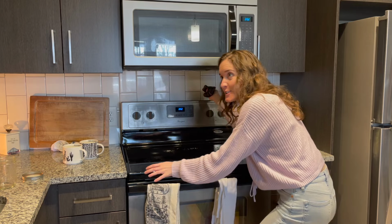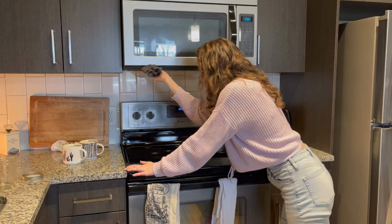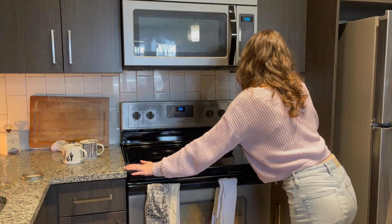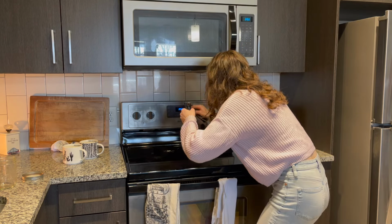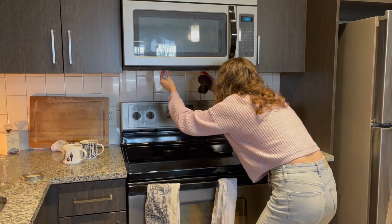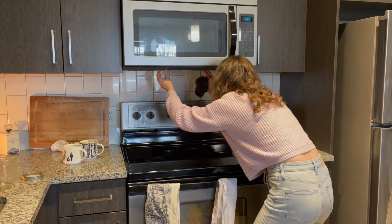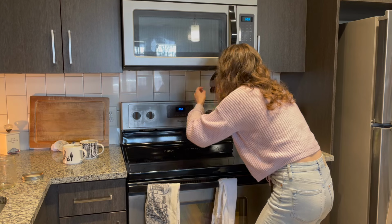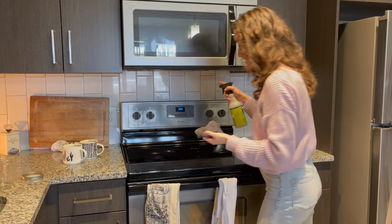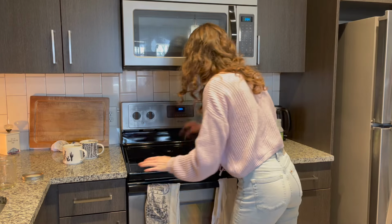Oh, and cleaning underneath the microwave is probably not a bad idea. A lot of food gets stuck up here. Uh-oh. What did I do? I'm gonna start cleaning under there a lot more because I didn't realize so much food accumulates there.